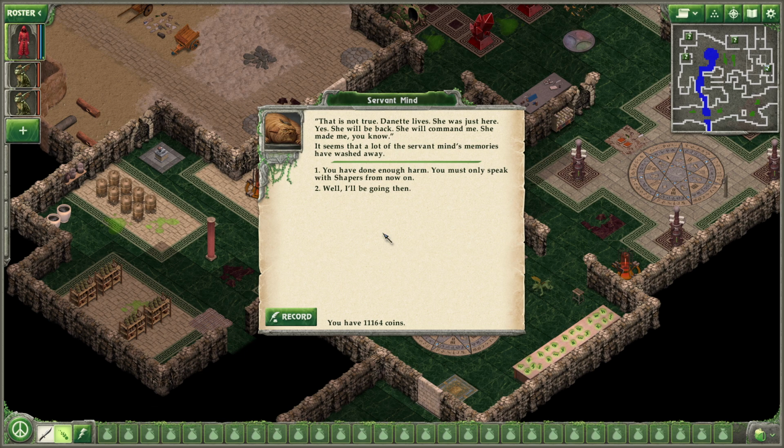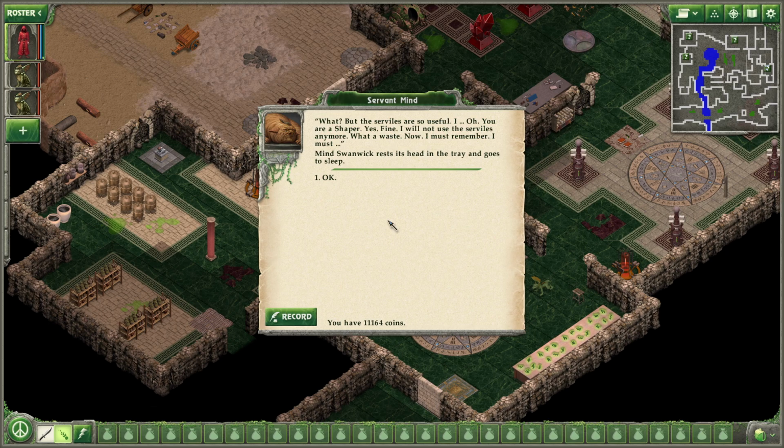It seems that a lot of servant minds' memories have washed away. You have done enough harm. You must only speak with Shapers from now on. What? But the survivors are so useful. Oh, you are a Shaper. Yes, fine. I will not use the survivors anymore. What a waste. Now, I must remember. I must. Mind Swanwick rests his head in his tray and goes to sleep.